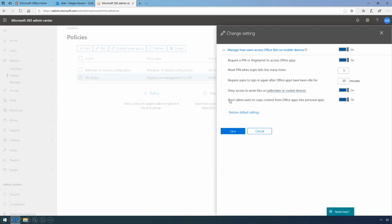And then again, you can don't allow users to copy content from any Office apps into the personal apps. So it breaks the device into 2 areas, a profile for work and a profile for personal, and you're not able to copy. If you have this particular setting enabled, you're not going to be able to move data from one side to the other. That's just, again, depending on your needs and your requirements as to what you want to be able to happen with those particular folks.